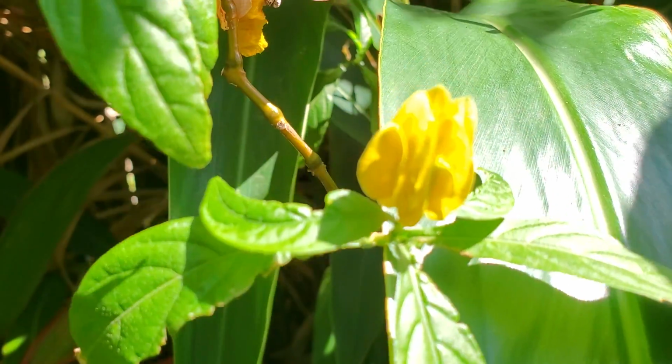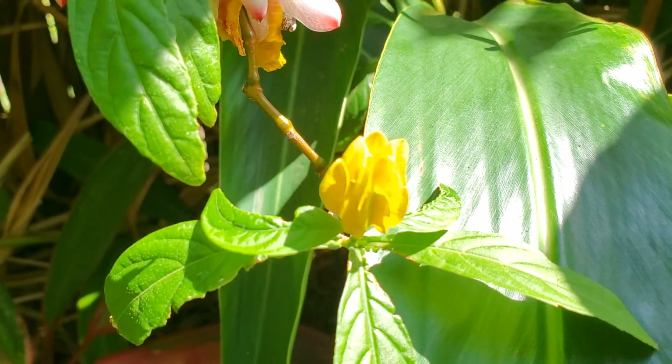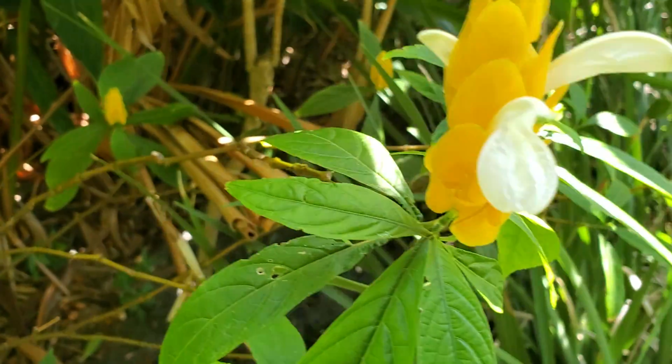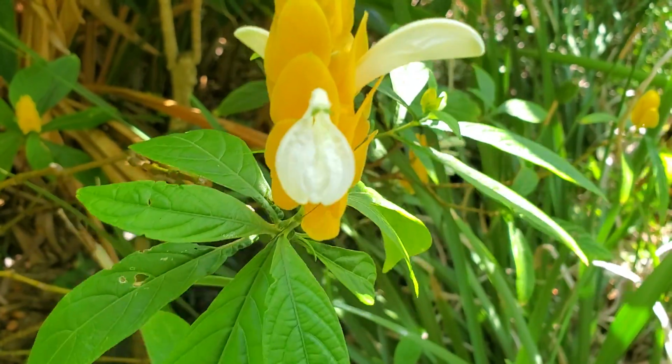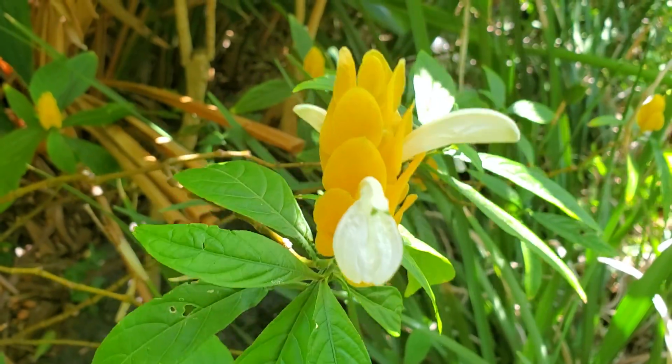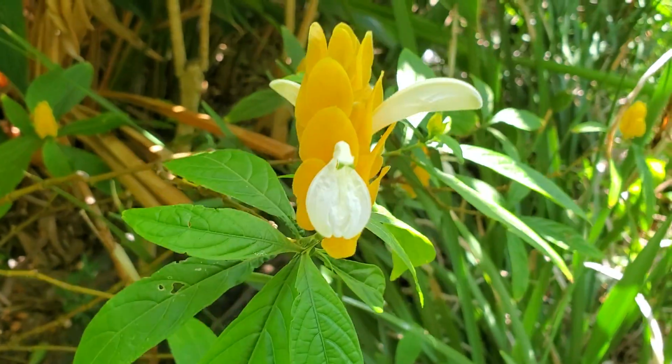I have one more plant. I believe it's called a shrimp plant. And this one has all sorts of things going on. There's a yellow part of the flower that comes out first. There's a white part of the flower that comes out later, I believe.